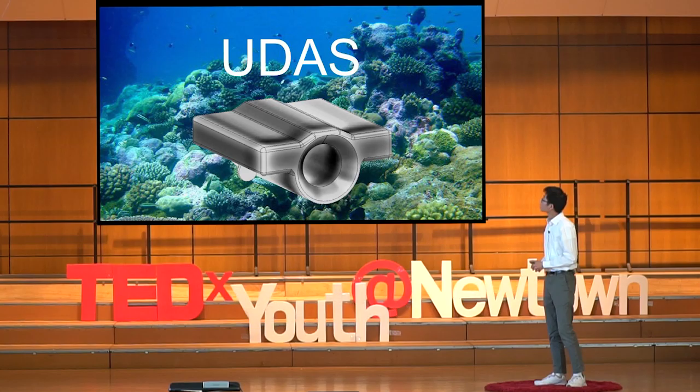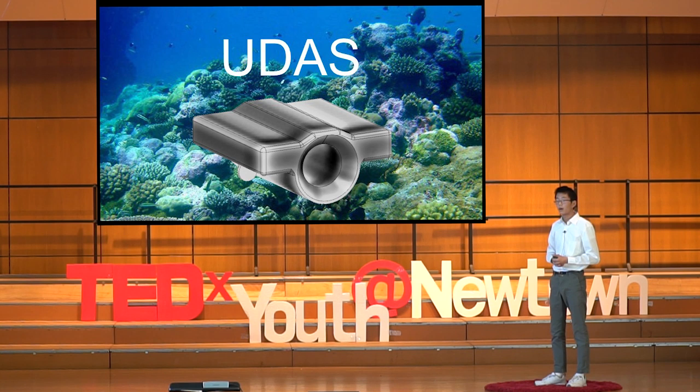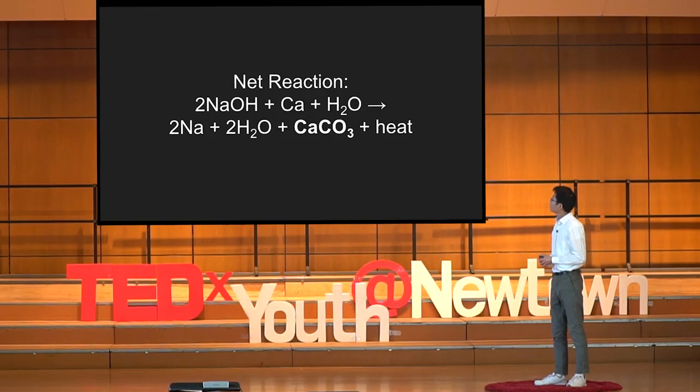UDOS takes advantage of its funnel-shaped mouth to pull in water, and it pushes that water through a fine sieve or filter to take out sands, sediments, seaweed, whatever is floating around in the water. And it will use a chemical reaction to try and mitigate the effects of the ocean acidification. It uses a combination of sodium hydroxide and calcium solutions. Sorry, this is a lot of chemistry. But in essence, it takes an intermediate form of carbonic acid into calcium carbonate, sodium, water, and heat.